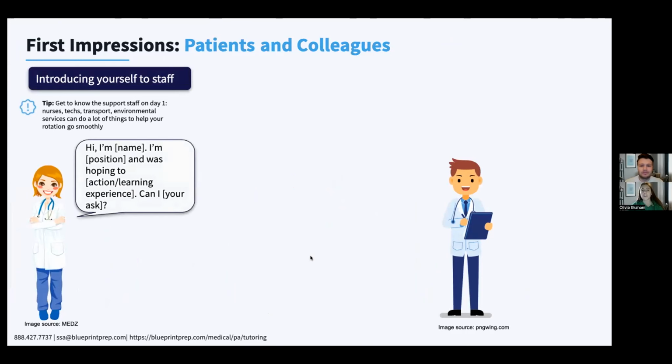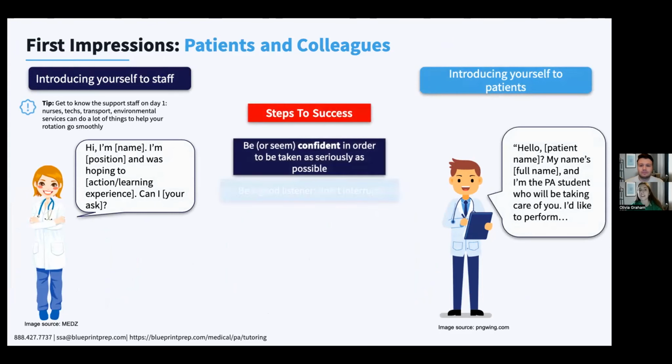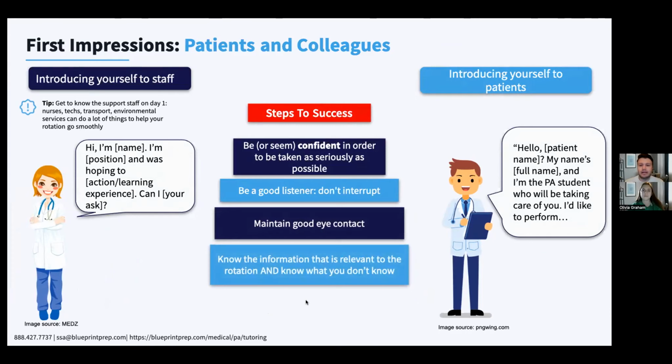So your first impression, I think the main point of this slide is just to tell you that it is more than just your first impression with your preceptor. Something I think a lot of people overstep is that they think they're better than the support staff. I think med students do it a little more than PA students, but everyone does it. Everyone is there as staff, and you are a guest in that space. So the support staff is going to be your best friend. If you're nice to them, they're going to be nice to you.